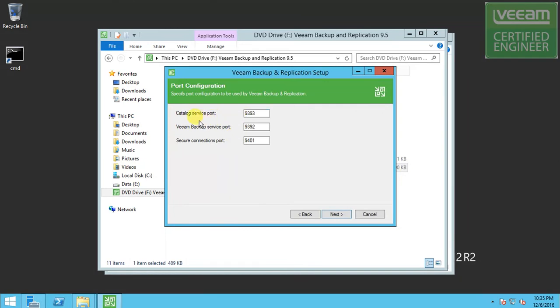And you can see here the catalog port is 9393, Veeam backup service port is 9392, and the secure connection port is 9401. So the reason this thing is important, it's not important when you're doing the test environment, but if you have an enterprise with security enabled and the firewall enabled, then you have to go to the network team and say, hey, by the way, we're gonna need these ports open.